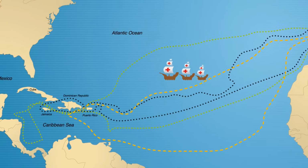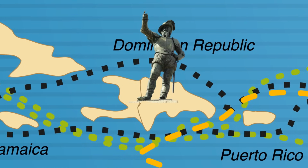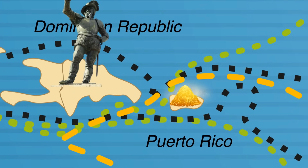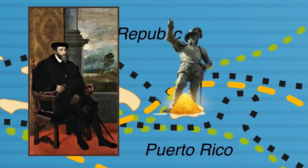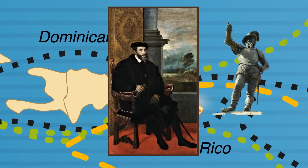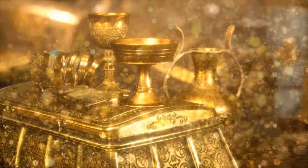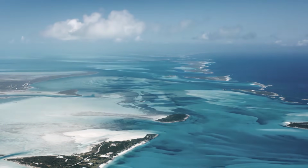Now, Ponce de Leon was quite a character. He sailed with Columbus and became an important figure in the area now known as the Dominican Republic. He found gold in Puerto Rico and even became the island's administrator. But when the ruler of Spain decided to replace him in his duties, he got upset and decided to explore Florida, looking for gold and the elusive Fountain of Youth. He explored the Bahamas, but sadly, he didn't find any gold or magic water.